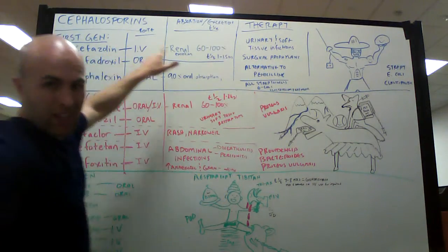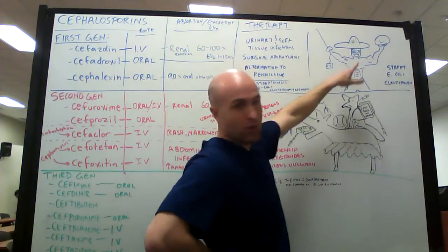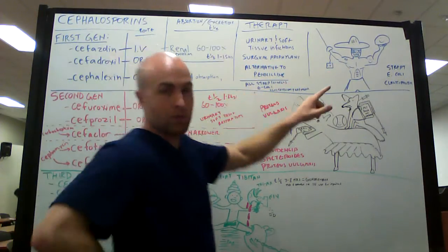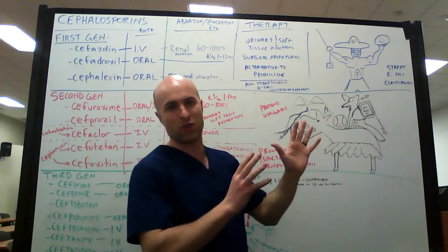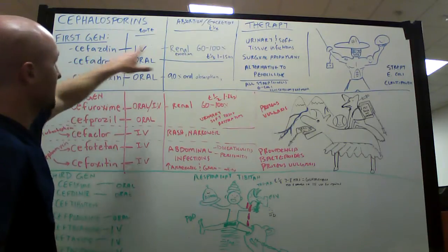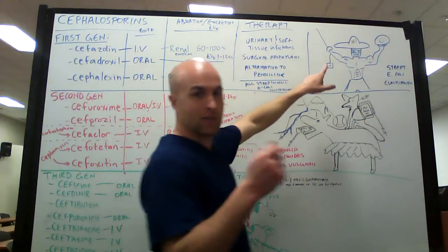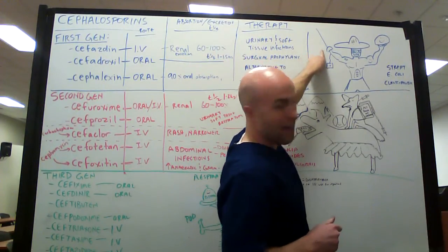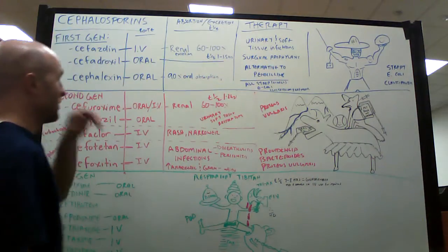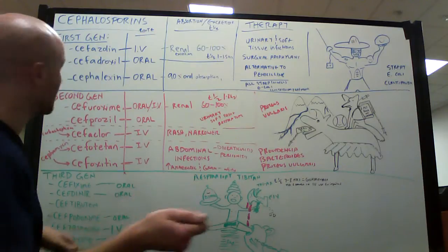cefazolin. Zolin kind of sounds like Zorro, so I drew a picture of Zorro here, okay? So when you think of first generation, back in my parents' generation, they had these old black and white Zorro movies. So Zolin and Zorro, you know, he has that pointy sword, looks like an IV. He's stabbing in people, okay? Intravenous, he stabs it in people's veins. So that's IV. Cefazolin is IV.